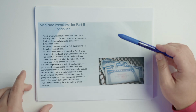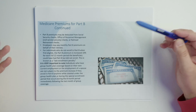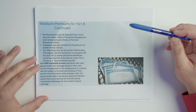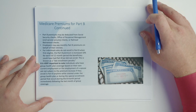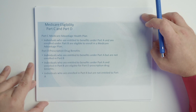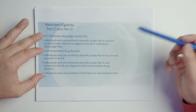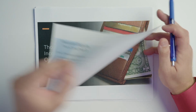And just letting you know, if you have coverage through your current employer, as long as it falls under qualifying coverage, you have credible coverage and you don't have to worry about that penalty. To be eligible for a Medicare plan, you need A and B, but to be eligible for a prescription drug plan, you need A and/or B. You need either A and/or B.